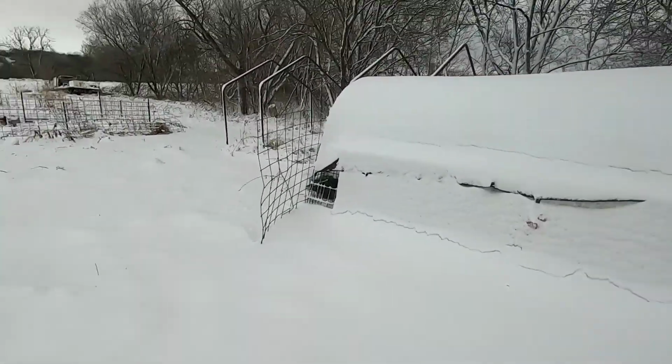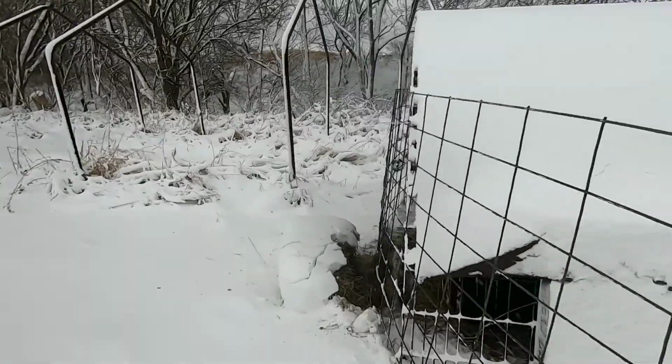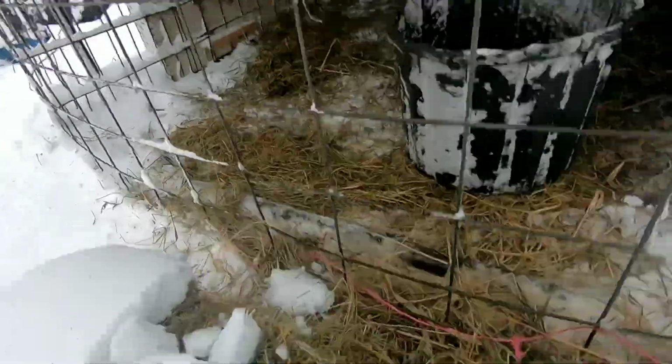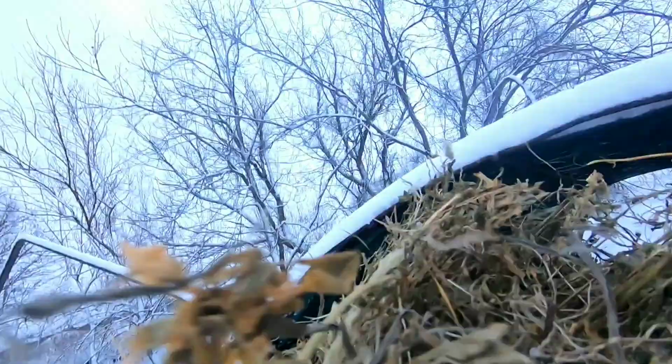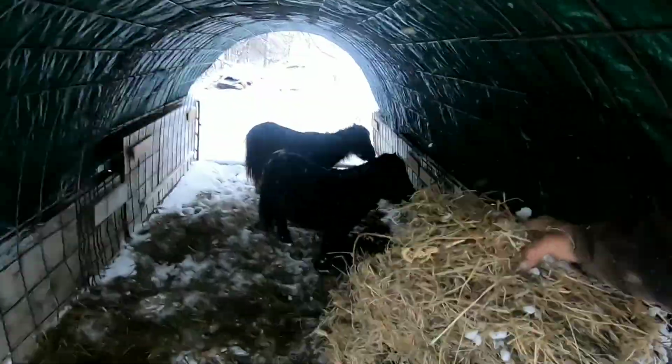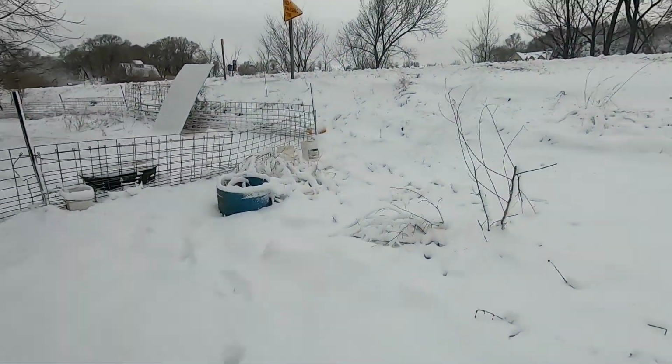I go over here and get them some hay. They don't like throwing their hay on the ground. A lot of it goes to waste. They dig through it and end up getting some wasted anyhow, but I end up scooping it up and run it through my chipper shredder.